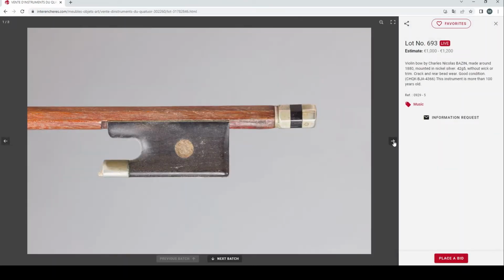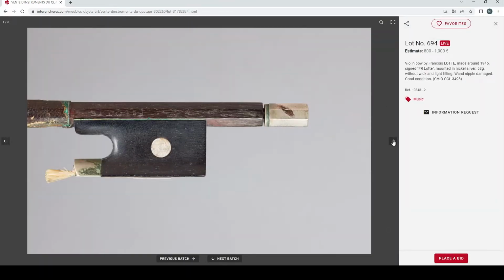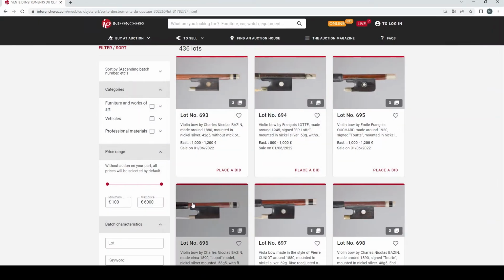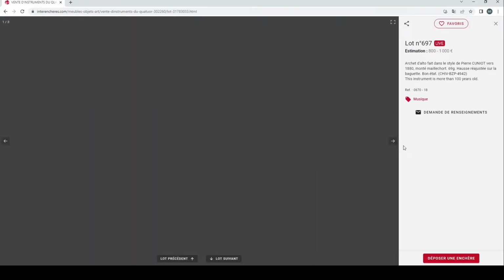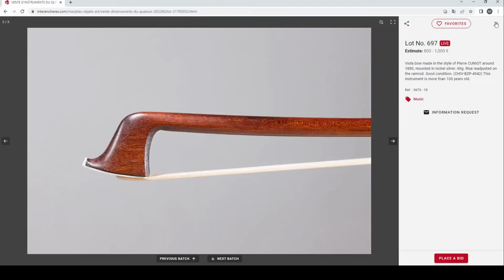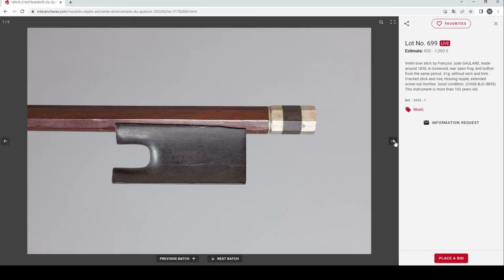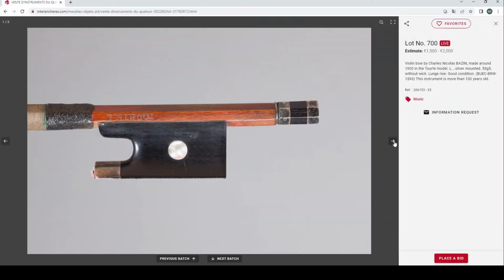Violin bow by Charles Nicolas Bazin. Violin bow by Francois Lotte. Violin bow by Émile François Huchard. Violin bow by Charles Nicolas Bazin. Viola bow in the style of Pierre Cugnot from 1880. Violin bow by Charles Nicolas Bazin. Violin bow by Francois Jude Gouliard. Interesting shape. Violin bow by Charles Nicolas Bazin.